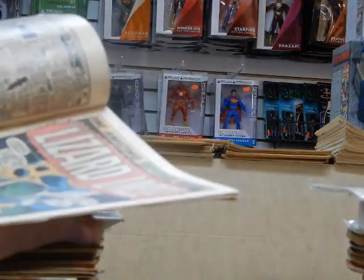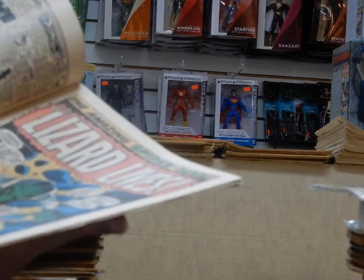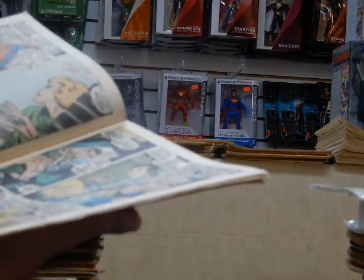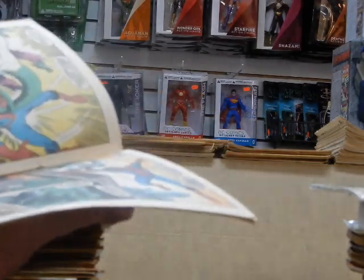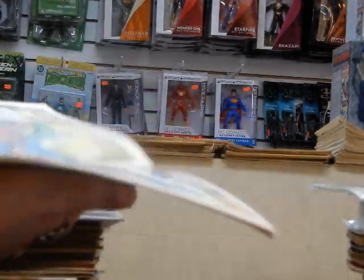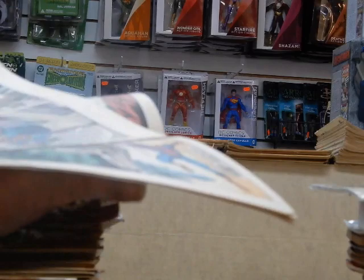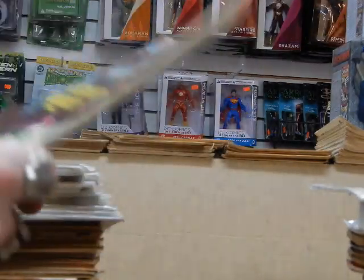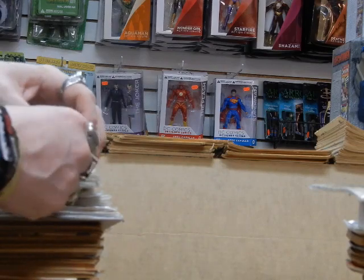Lizard lives. There's Big John Buscema and Jim Mooney. John Romita didn't have much to do with this stuff. You can certainly see Big John's influence. And here we've got a loose centerfold. That's why we check these. So I'll have to indicate this has a loose centerfold when I bag that comic up.